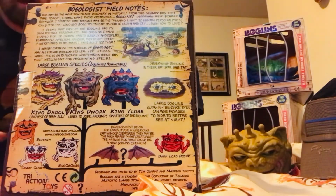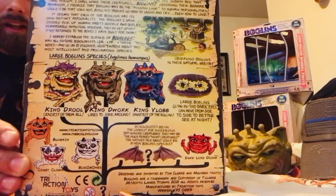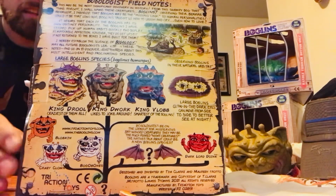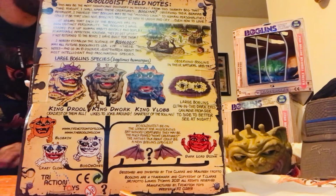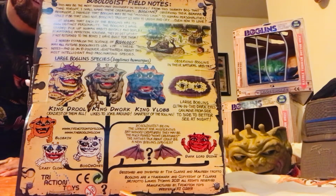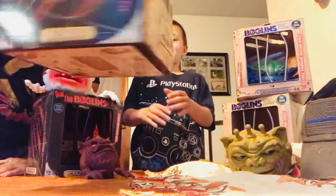More Boglins. So they even give you a heads up, like, hey, there's more coming. Get ready. And it has a cool story. What else does it have in there? It has pins. It comes with a pin. You can put on your jacket, like from the 80s. What else? There's a piece of paper with a message and a story about your Boglin. And a map. Cool map of the Boglins. Sweet, so cool.